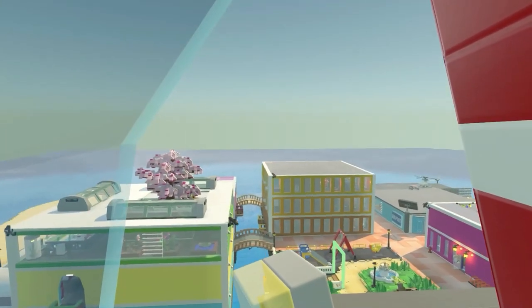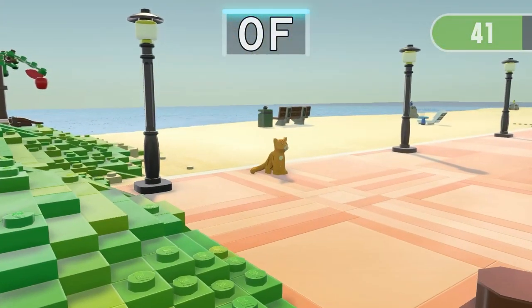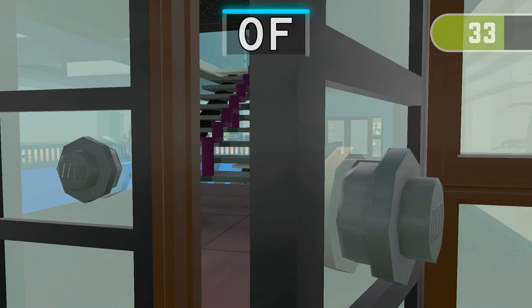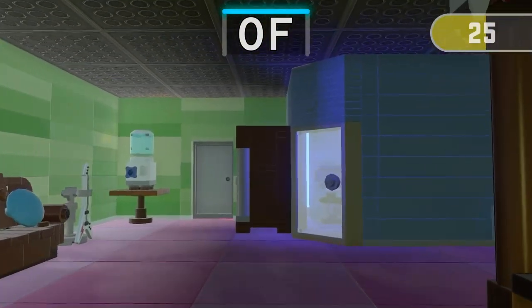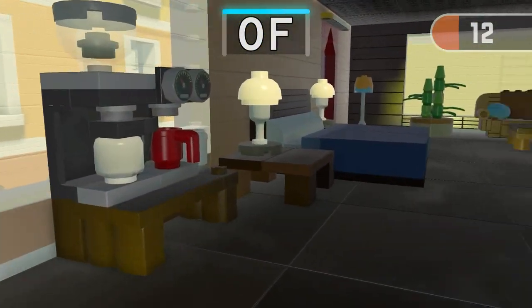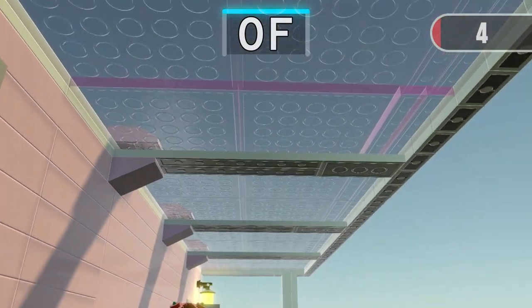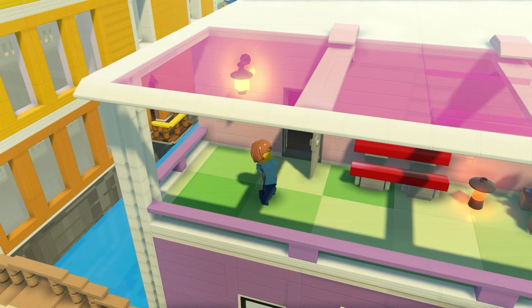Get ready. 3, 2, 1. Find three things containing O, F. Time's up! Great job! It was so close! Get ready for the next run!